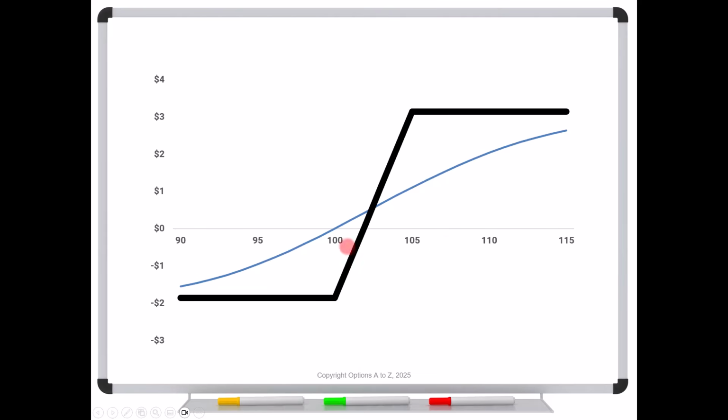So here's our 100, 105 vertical. Remember, we get our bends at the strikes. And the blue curve is the current curve. And notice how it's relatively flat, relatively straight. So we don't have a lot of deltas. If the stock is between here, we might have a 50 delta on our long call, very small one out here. So we might have a net 30 or 40 delta out here. It's just not going to be very responsive.